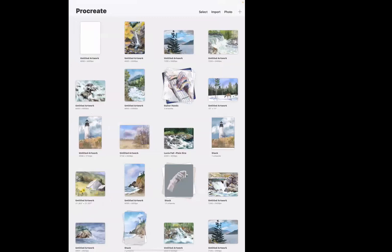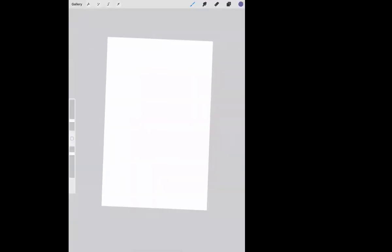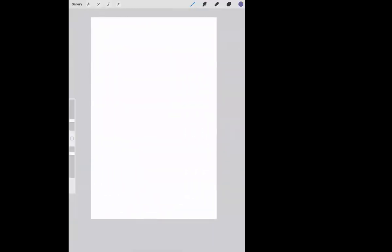Okay, so everybody sees my galleries, all my paintings. Perfect. Okay, I'm going to start on this nice big sheet. And I'm going to start off by showing you a few watercolor brushes because I'm going to just do the background and some nice, soft, watercolory things.